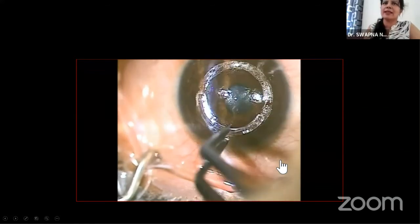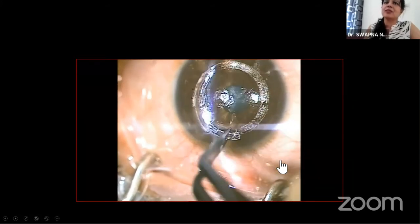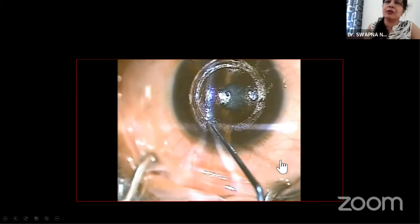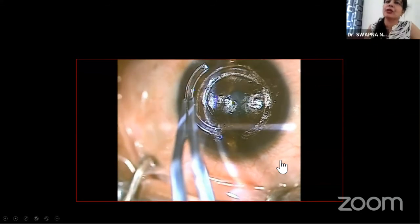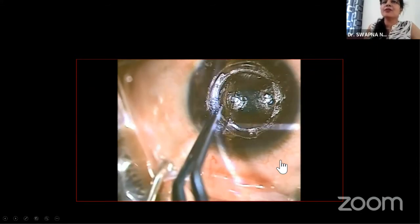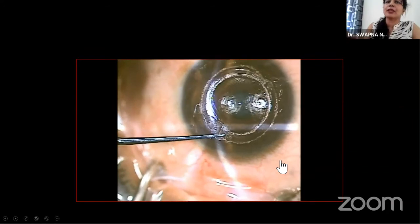So you can see here there is an ICRS happening. These are through the femto pockets created by the FS200. Here the cone was central and there was a steep central cornea, more of myopia than astigmatism, because of which we have symmetrical ring segments going on either side about the steep axis of astigmatism. Ultimately this is sutured at the pocket so that there is no extrusion of the rings.